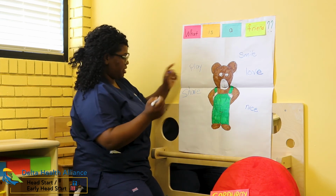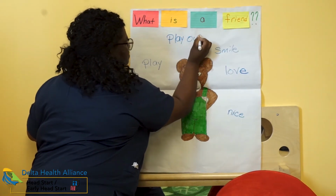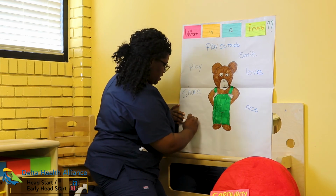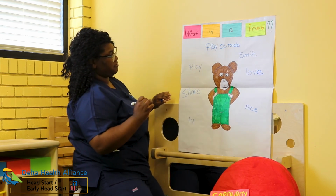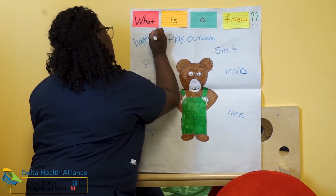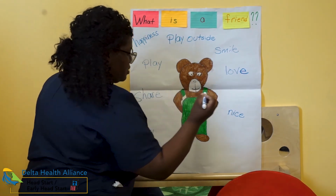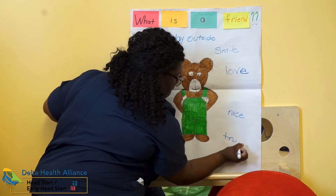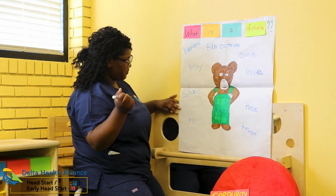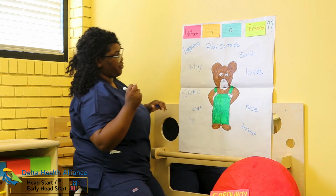Play outside? Yeah, I heard someone say play, but we can put play outside. Watch TV. Great. A nice movie is good together. Someone that brings you happiness. Someone that you can trust. Very good. Did I hear someone say someone we can eat with? Someone to eat with? Good. There's nothing like a good meal with your friend.